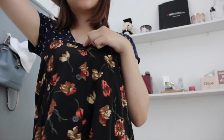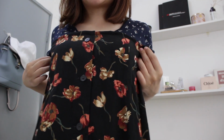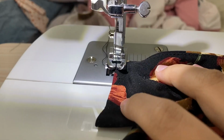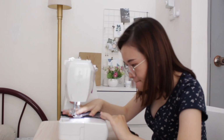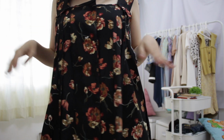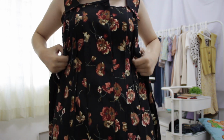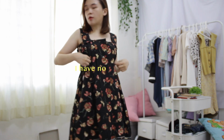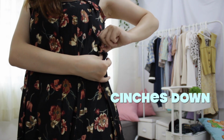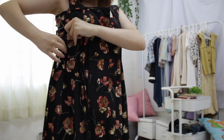Back to the dress. So this is how the front will look, but the back was a little bit saggy. So what I plan to do is to tighten the side just so that it will not keep falling off. After sewing the straight stitch at the side, I'm going to sew in the straps as well. And this is how the dress looks inside out. However, I'm really not satisfied with how the dress looks because it looks like I have no waistline. So I'm going to alter that part by cinching down the waist area.